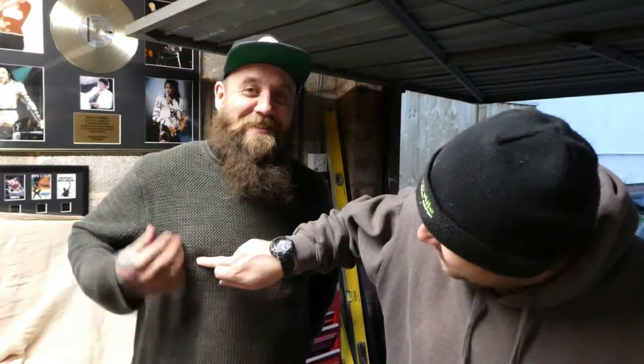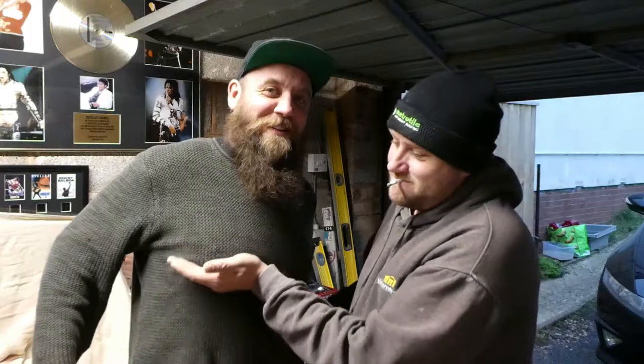I've got an actual apple boob outline on my jumper. Look on the screen. There. It's my whole boob. Look at the camera. There you go. What the fuck, fat bastard.